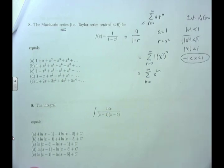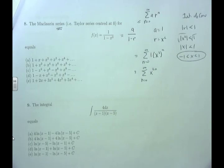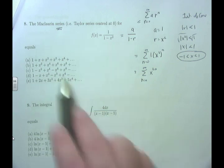And remember, when you do the power series representation to come up with the series, you don't have to test your endpoints. If you're trying to figure out the interval of convergence and use the ratio test, you actually have to test your endpoints. All right? But look, that's not what they wrote down here. What did they write down here?